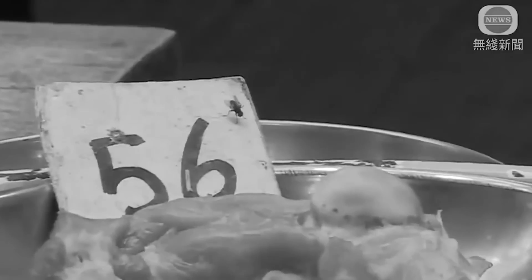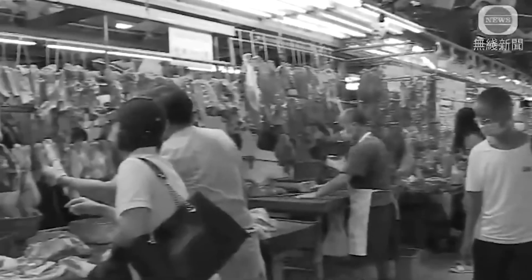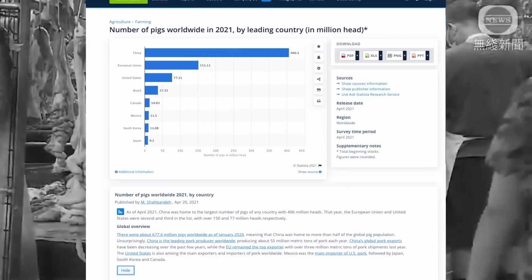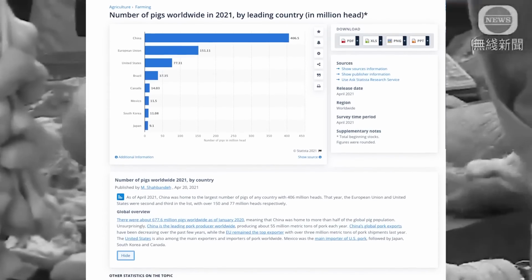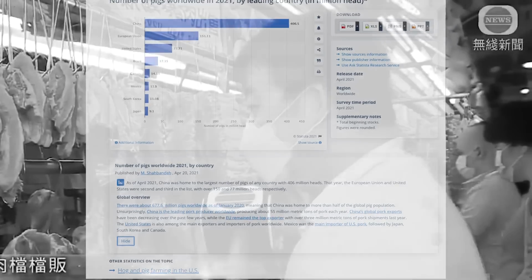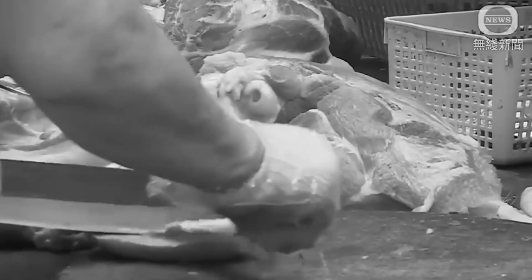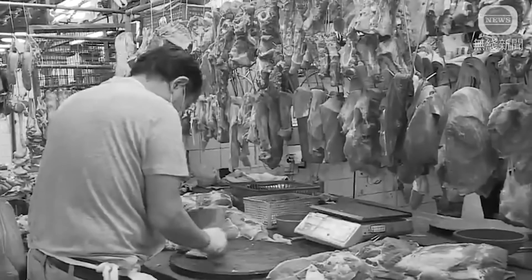Now, here's a fun fact for you. According to Statista.com, China is actually the leading global producer of pork. They produce up to 55 million metric tons of pork per year. Now, that's a lot of pork, and with all this pork, it's hard to know exactly which countries China might be exporting its pork meat to, including the countries who love to consume pork. Now, the next time you have anything to do with pork, you might want to check to see where it's made from.